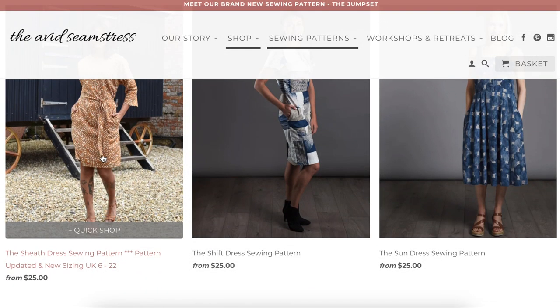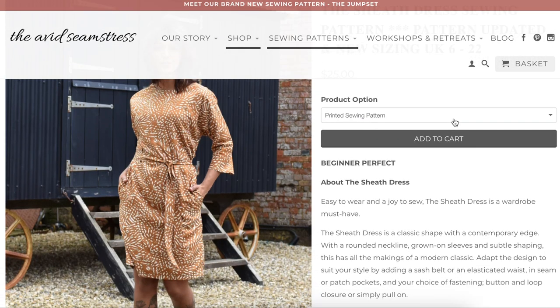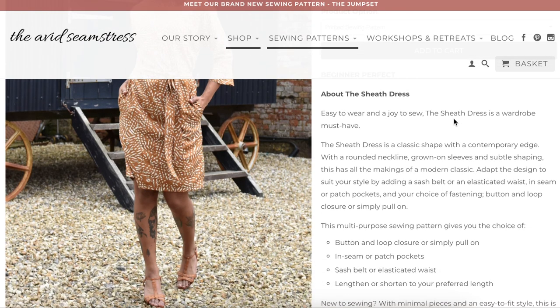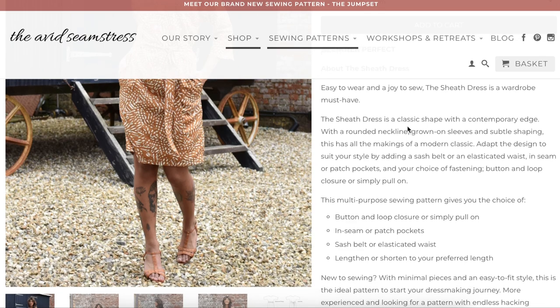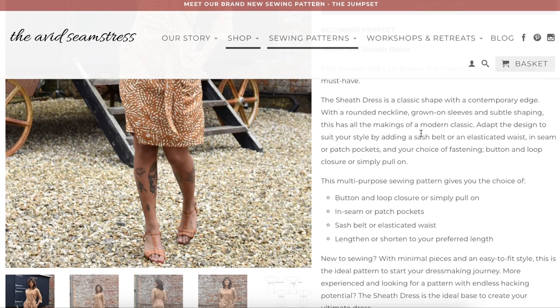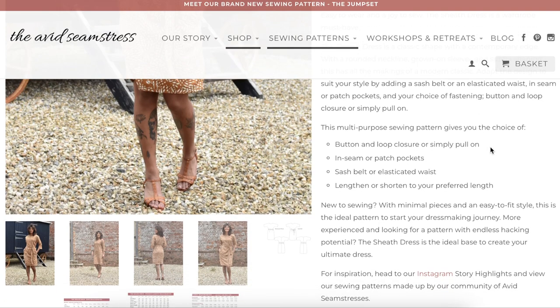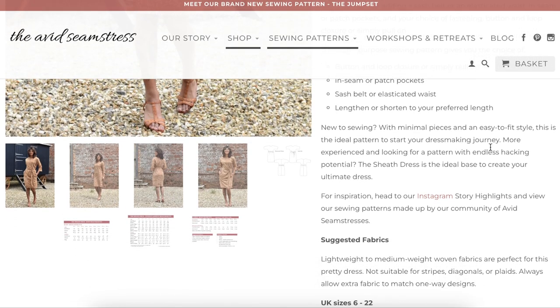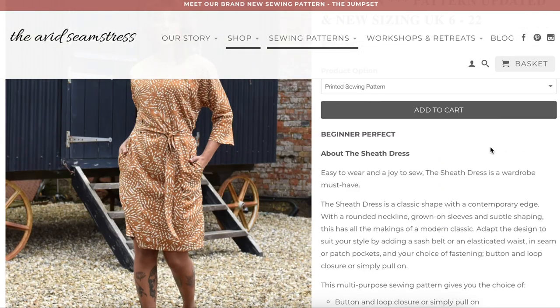We have the sheath dress sewing pattern. Pattern updated and new sizing, 6 to 22. I love a sheath. Easy to wear and a joy to sew. Classic shape, contemporary edge, rounded neckline, grown on sleeves, subtle shaping. All the makings of a modern classic. Adding a belt or elasticized waist, inseam or patch pockets, your choice of fastening, button and loop closure, or simply pull it on. Okay, yeah. New to sewing, minimal pieces, easy to fit. Yeah, I agree with all of that.